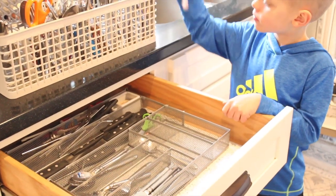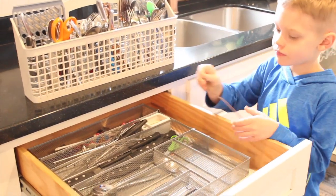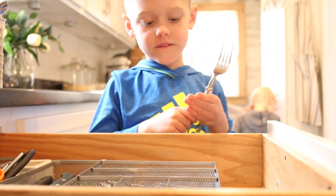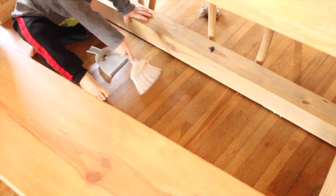So some of the things that I let my kids do, if your kids are old enough, we have our boys put their own laundry away. We have them help empty the dishwasher. Sometimes I'll just have them do the silverware. That's something simple enough. They know the spoons go with the spoons and forks with forks. Sometimes I'll give my son Gabriel a broom and he'll sweep the floors.